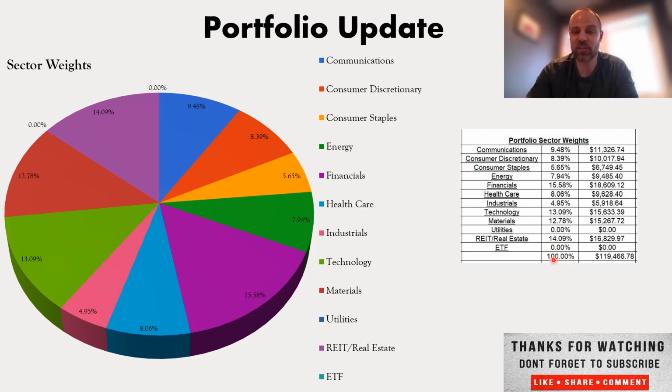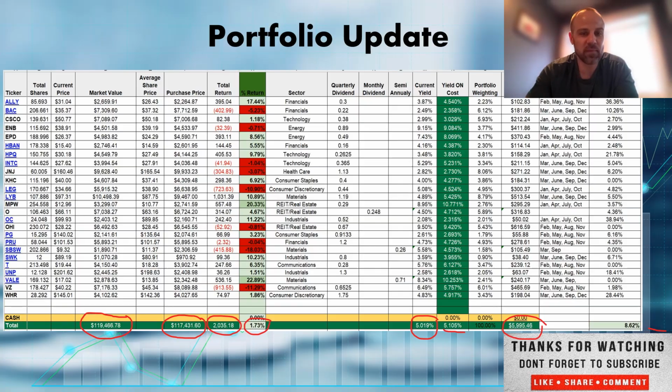And then if you want to pause this and go through the same sector weight positions right here, you'll see how much funds I have in each position as well, how it's broken down out of this $119,466. Now this is the total portfolio here.